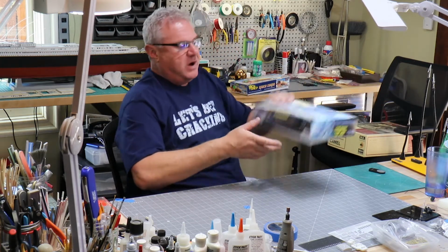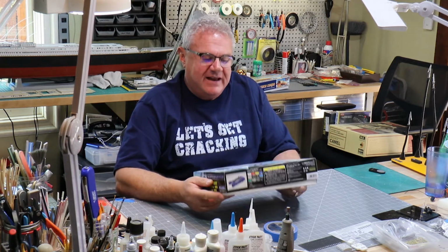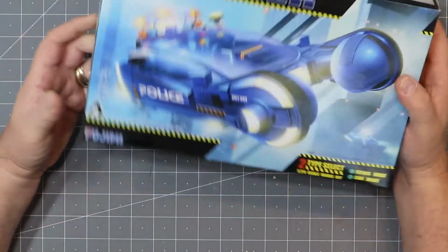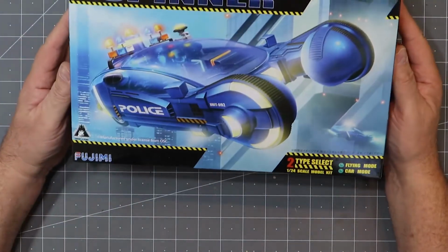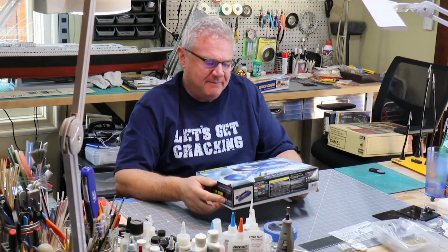This is an interesting one. I found this at a show as well. Now, these may be available on eBay and Amazon. In fact, I'm sure they are. This came all the way from Japan. It took quite a bit to get it, actually. It was kind of wacky.